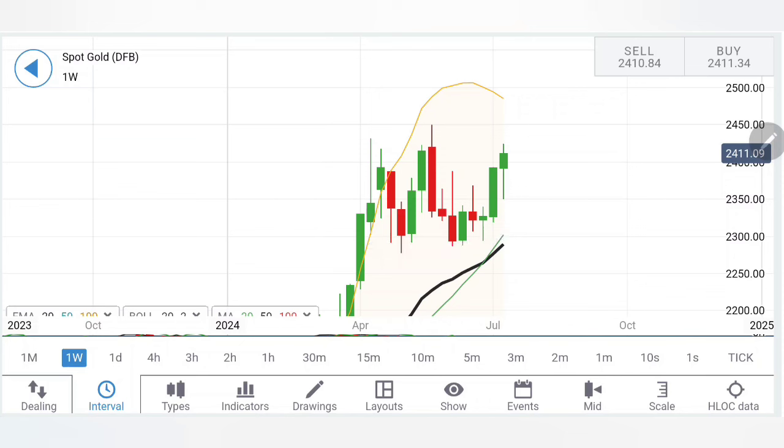But the only concern point which I am having right now, see the bullishness is there, but if you look at the last candle, the tail is bigger, the body size is smaller, which suggests that the bulls are a bit exhausted. And if you see gold trading below 2350 at any point of time, you can say that the bears are back, and then 2320 and 2300 it needs to break. That will confirm the reversal.